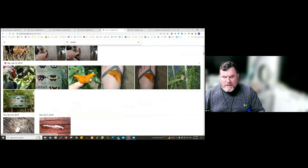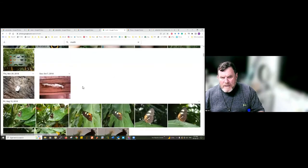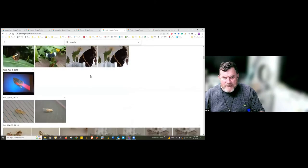So let's have a look at a clubbed antenna if we can. So this antenna is what we call clubbed. So this is a butterfly. If I go to, let's have a look at a couple more clubs.